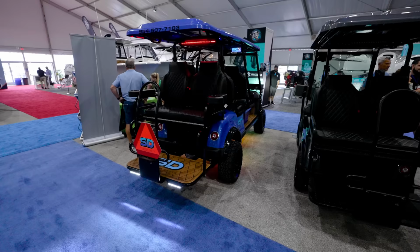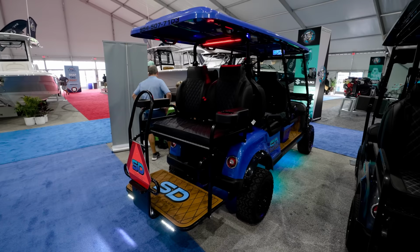Wow, this is becoming a thing too. Golf carts. What is this? Epic carts.